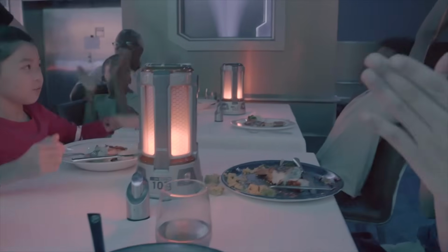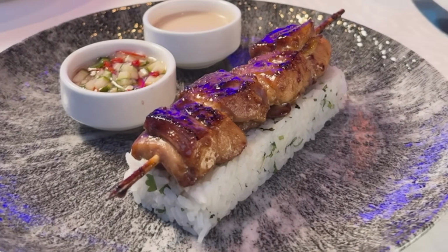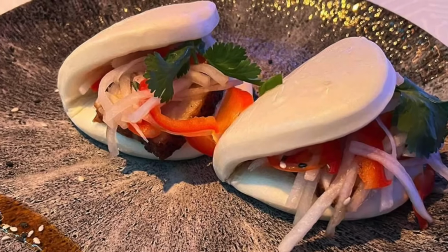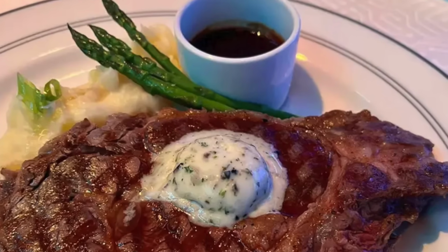This is going to be more on the screens around you, and they probably will have some trivia in there as well. Some of the fan favorites here include the steamed bao buns with ginger orange pork belly, the golden mystic pasta with caramelized scallops. For me, though, it would have to be the Delmonico ribeye steak.